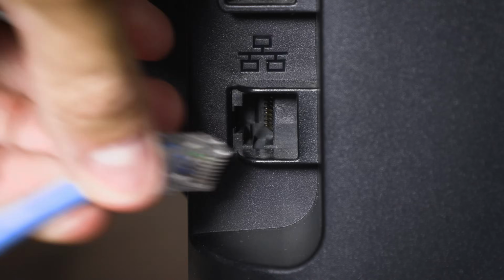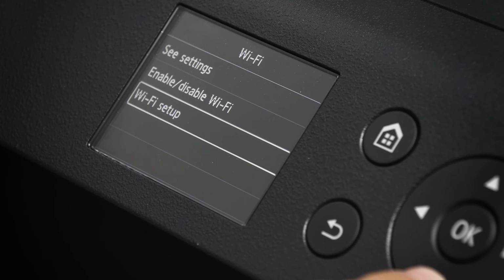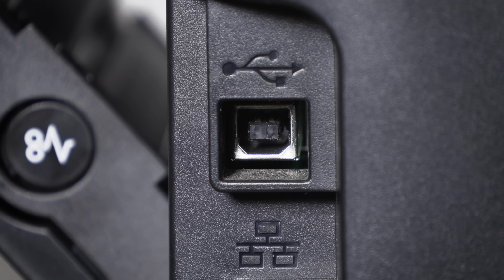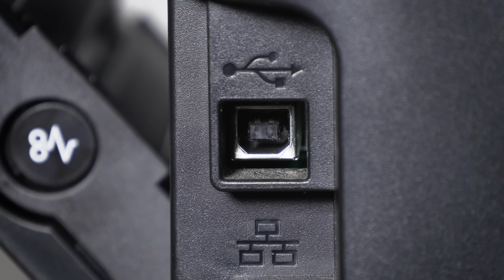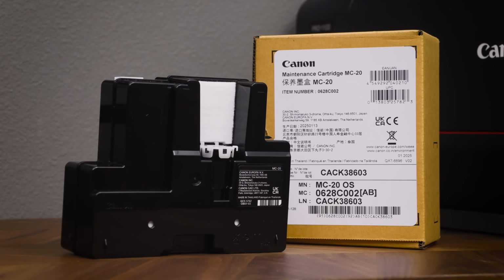They have the same connectivity options like Ethernet, which I use, Wi-Fi, which I stopped using because it was causing problems with my big prints. I know it's convenient printing via Wi-Fi, but don't do it on big prints. It causes problems. And finally, USB Type B? Huh, it's an interesting choice in 2025. And they both use the same maintenance tanks, which I think are only like 15 bucks.